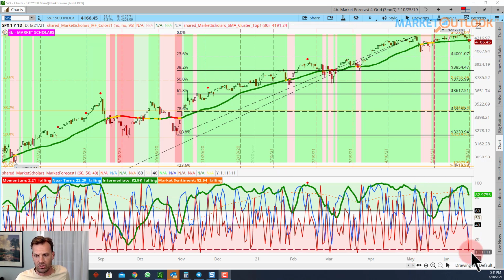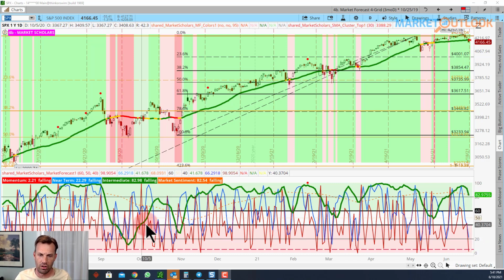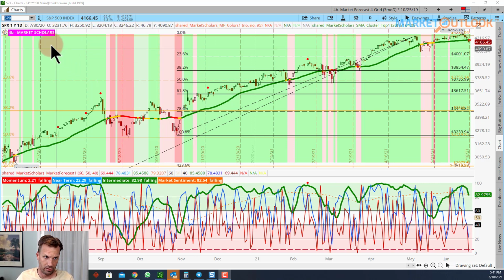So we're getting to another extreme low. The near-term line is not quite in oversold territory yet. We'll see if we follow through on this Monday or not. But the market sentiment line is still up above, and both of them are falling, but both of them are still above 80. So we're still okay on the S&P 500 from that perspective.